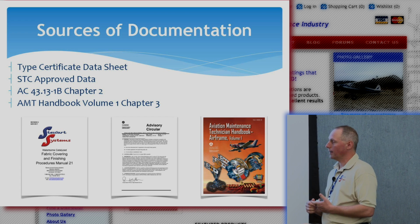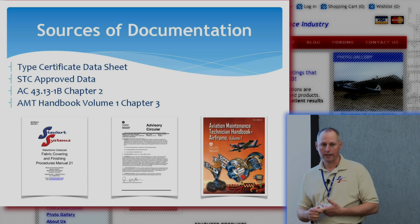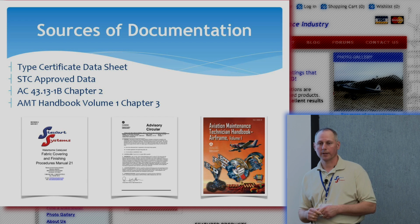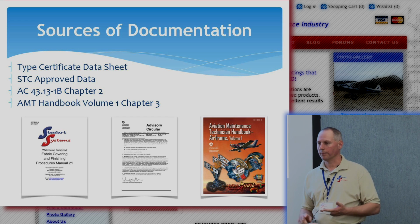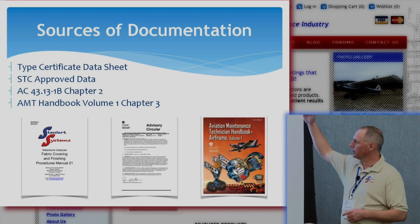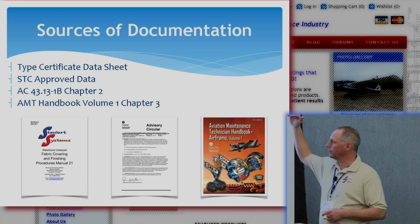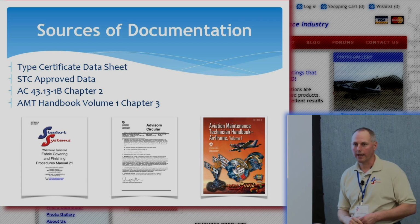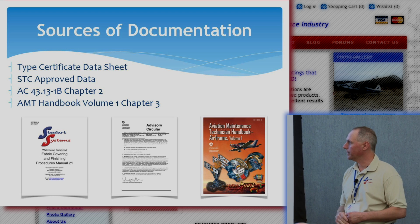Now, a lot of fabric covering airplanes obviously are not going to have the original fabric covering on it. But there are still fabric covered airplanes coming out of the factory today. Maule is one, Carbon Cub, I mean, there's a bunch of them. So we could look at the type certificate data sheet. Assuming it's probably been recovered, we're going to try to figure out what STC we have, and we're going to look at that approved data.